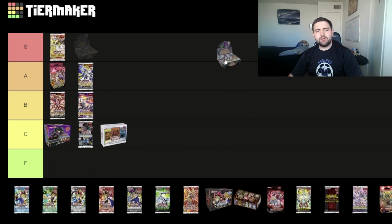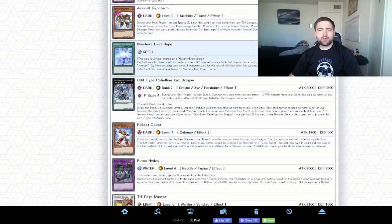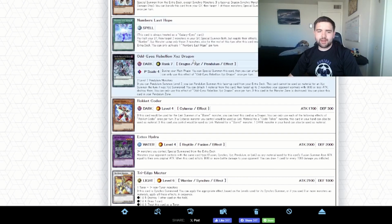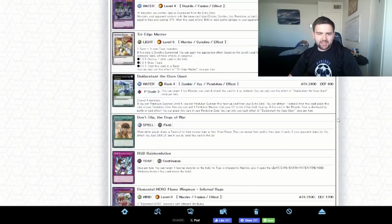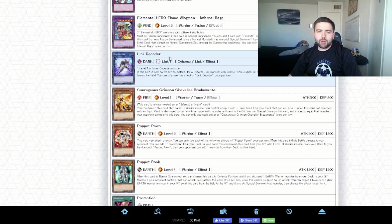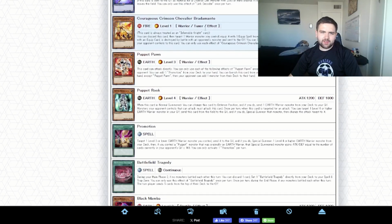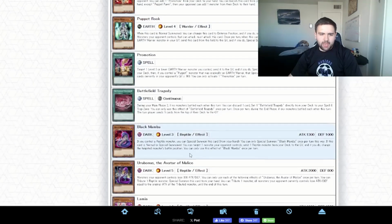Battles of Legends Monstrous Revenge. So, let me look at the set as well. This was cool because it contained Assault Synchron, which was very much hyped on release. It has Tri-Edge Master. It has the Link Decoder, which became really good for not only Mathmech, but later on Rescue as well. It has this Infernoble Knight, which is playable right now as well.